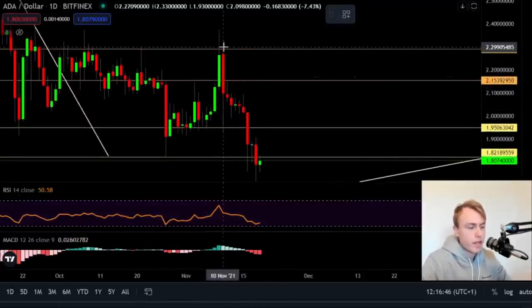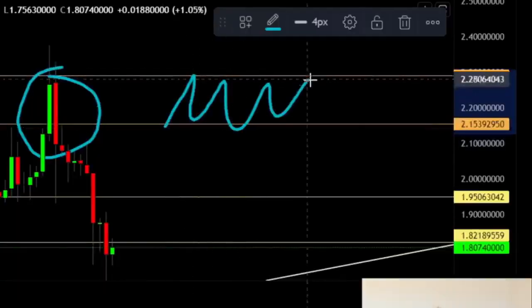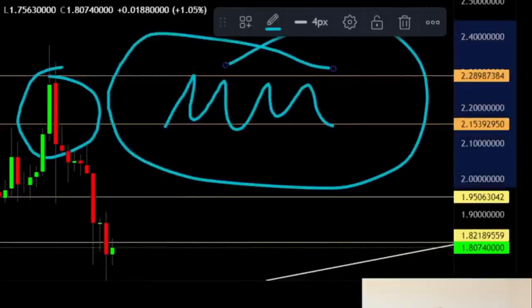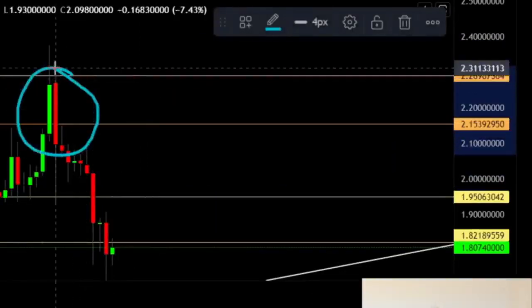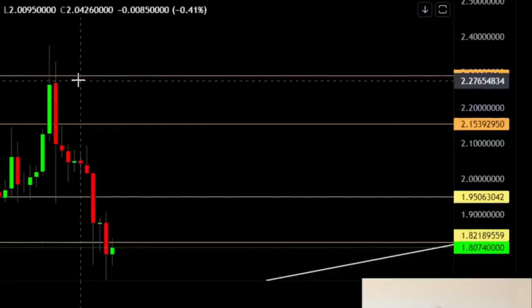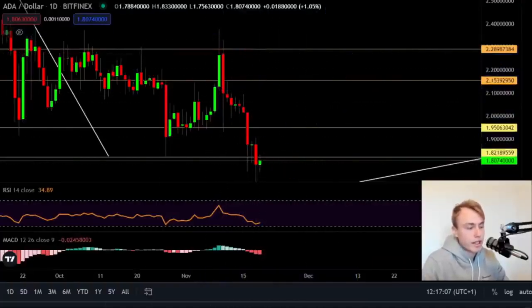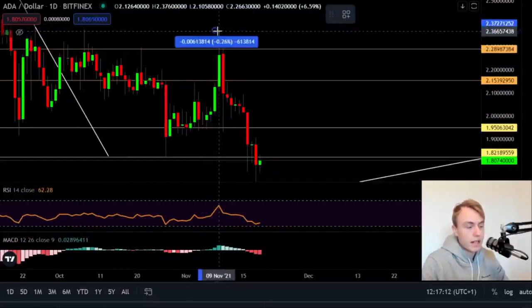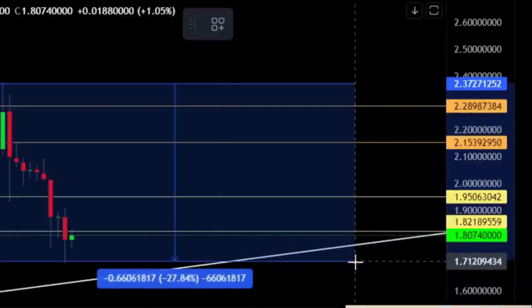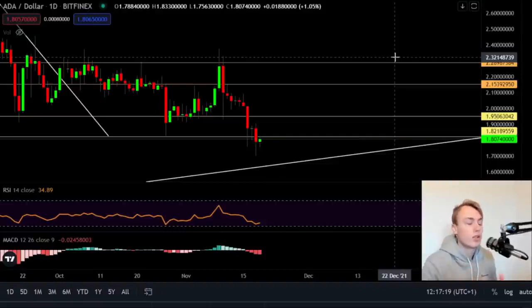As you remember, on November 9 and November 10, we got a reaction at this key resistance area we have been talking about a lot here on the channel. We got a reaction, and at the same time, we printed a bearish engulfing pattern on that date. So this was two bearish variables indicating a potential reversal. And if we take a look from the very high we printed on November 9 to the very low, we have been seeing a drop of almost 30%. So Cardano has been having a very hard time lately.